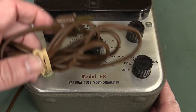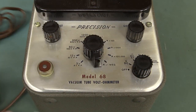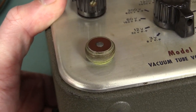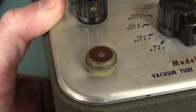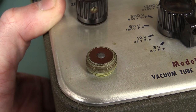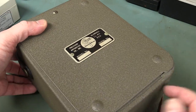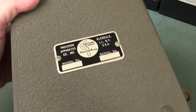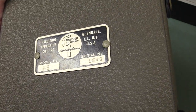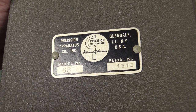In Glendale, LI, New York, USA. Most interesting thing about this is not only does it have one of those weird American plugs, but it's actually mains powered. None of this battery powered rubbish and the probe connector. None of this 4mm banana plug rubbish either. Look at that. I don't even know the name of that. Anyone? Bueller? These puppies were designed for servicing. Look, single screw on the back, none of that Phillips rubbish, and then looks like just a hinge to swing the back off, because you've got to change those tubes. Serial number 1543. Fantastic. Wonder what ever happened to precision test equipment?